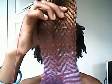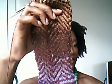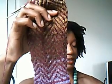Really, I haven't been knitting much lately. I've been mostly spinning. But I've been working on these socks forever and ever. These are a chevron sock. Let me see if you can see what's going on here.